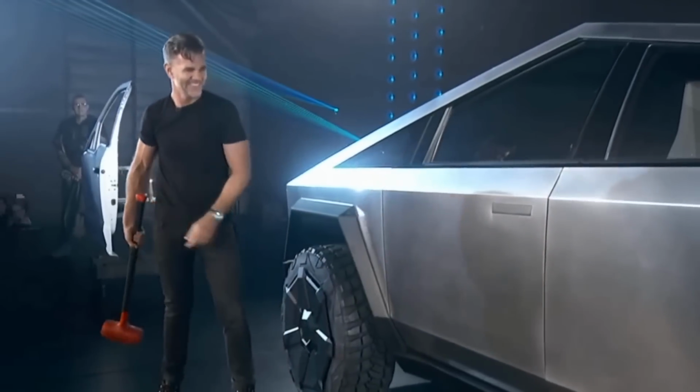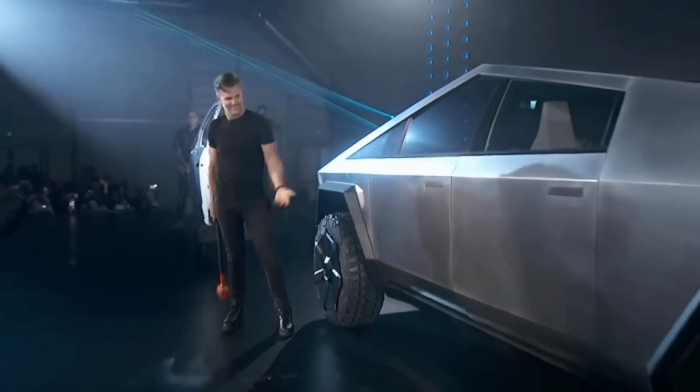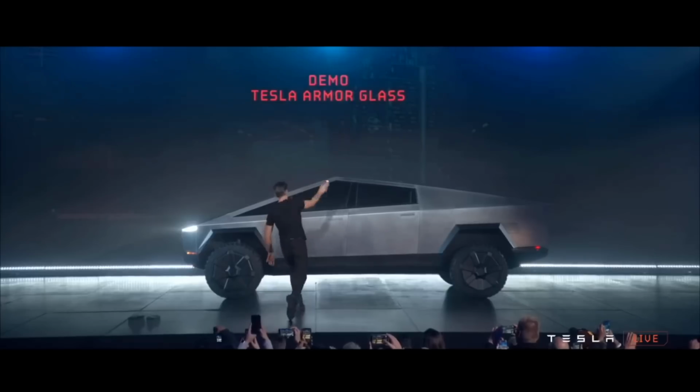At the reveal event, Musk touted the bulletproof nature of the body panels, and then of course famously talked about the durability of Tesla's patented armor glass. And we all know how that ended.